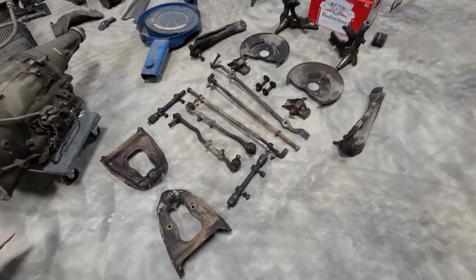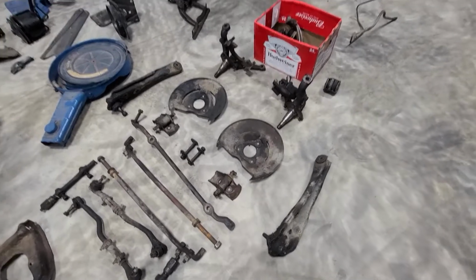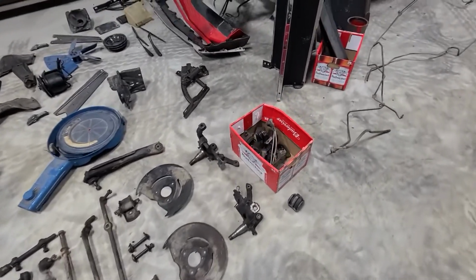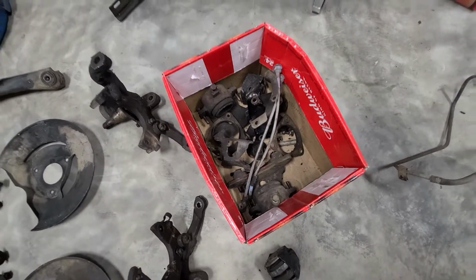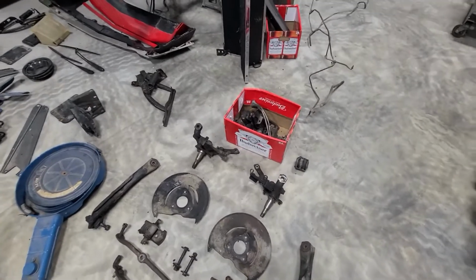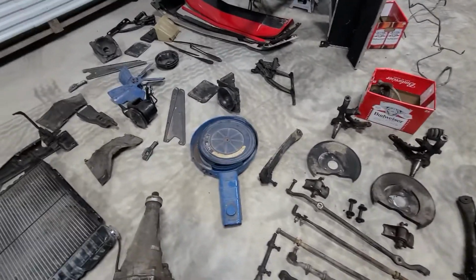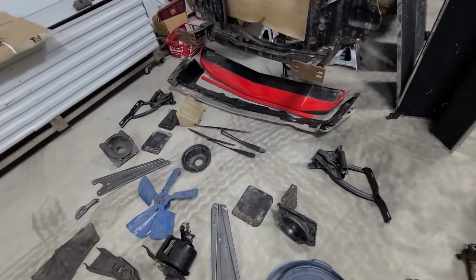Here's all the suspension components, and there's still some more that I haven't been able to pull out. Just pulled out a few of the parts just to see everything blown out in proportion. It helps to see what you have. There's your, looks like the calipers. Nice. It's obviously a disc brake setup. You can see the spindles there. There's your air cleaner. There's the fan.